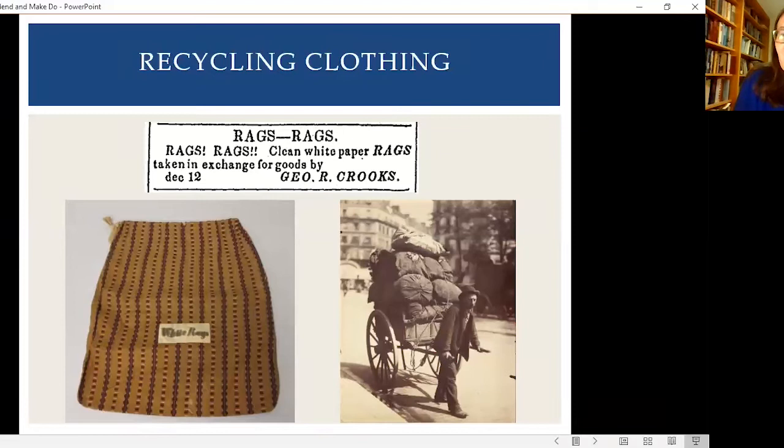It's this industry, the paper industry, that depends on people's cast-off products. So there's this whole economic system set up where women are encouraged to save their rags to give to the paper industry. And this is a notice that appeared in the paper in 1842: rags, rags, clean white paper rags taken in exchange for goods. So women could take their rags to the country store. Often there would be itinerant peddlers that would go door to door. And so you can either trade in your rags for goods or for credit, or sometimes sell them outright for cash.